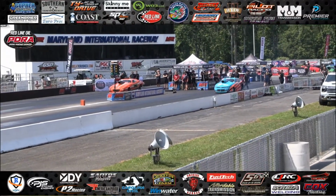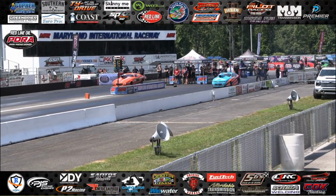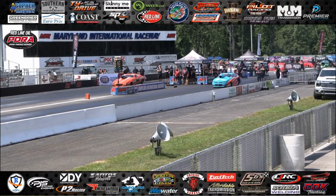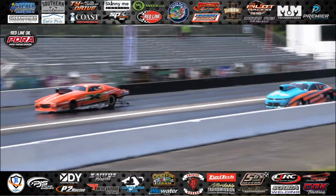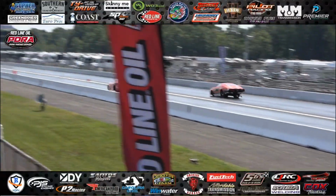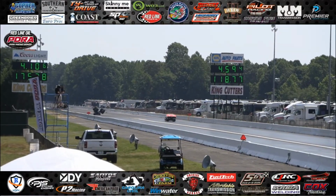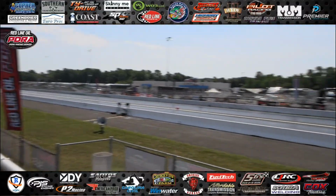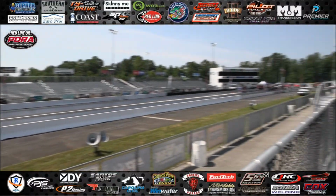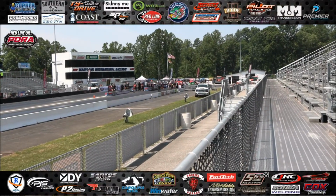Chris Powers, Jason Ventura, first two in Pro Stock in 632. Powers, 410, 175 miles per hour. Ventura clicks it early. 459, 632 car was quick down low, quick. Left that Pro Stock car. Pro Stock car ran out of the back, good though, 409.